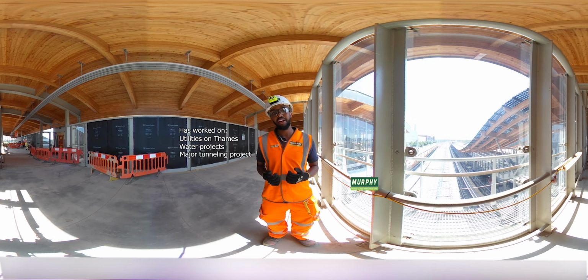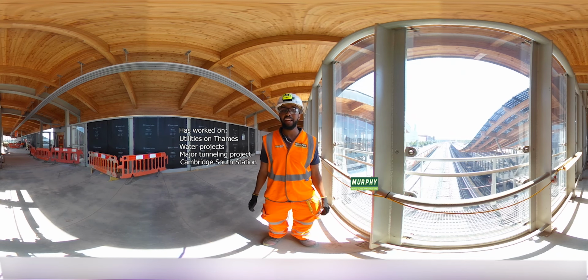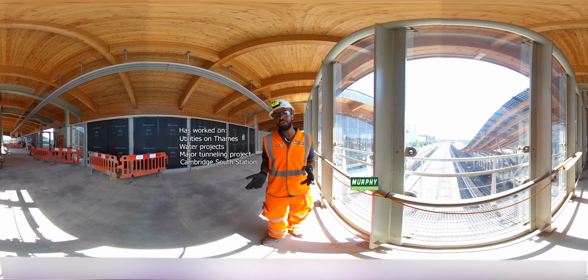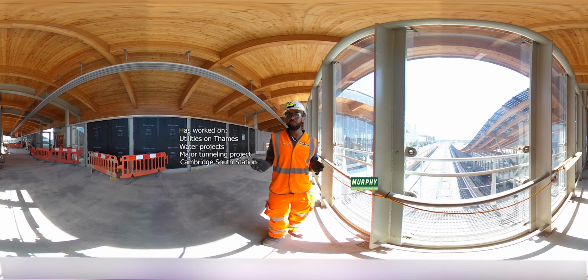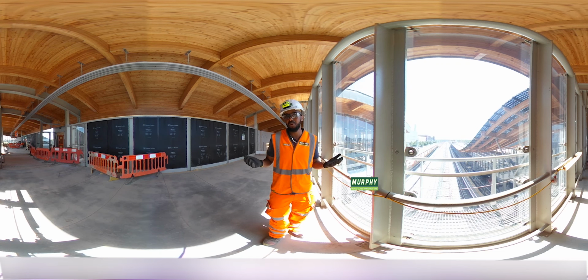And upon completing my graduate scheme, I joined this wonderful project, Cambridge South Station, where I've been here for just under 2 years. It has been a very wonderful experience where I've learned so many different things. Murphy's has been a great company where I have been able to fully qualify as an engineer, and I've been promoted several times, which is very valuable.